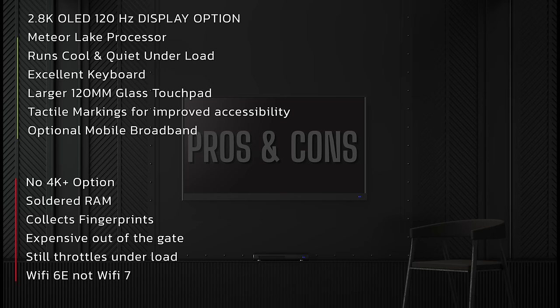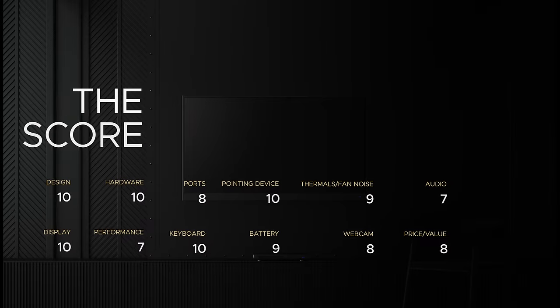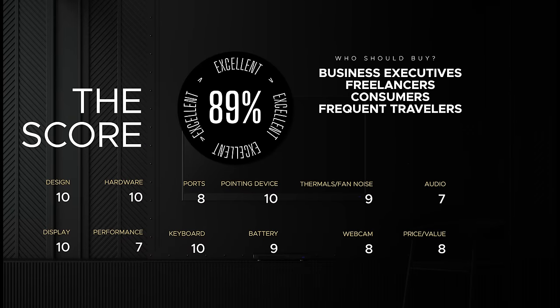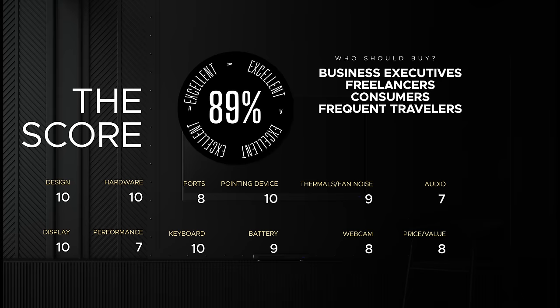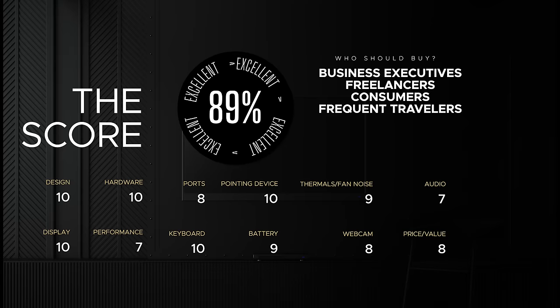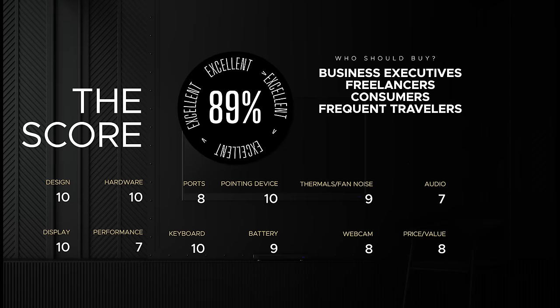So I think the overall takeaway is this is an excellent choice for the mobile professional that needs that always-on secure connection of a mobile broadband, who needs that excellent keyboard to get work done on the road, and an excellent display to get that work done on. This certainly checks all the boxes.